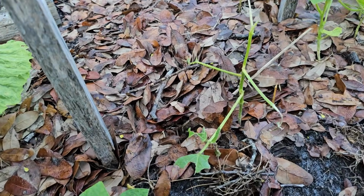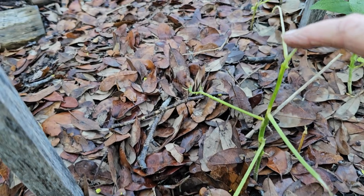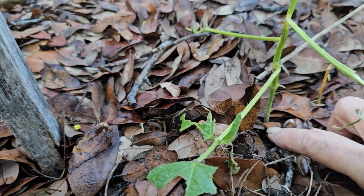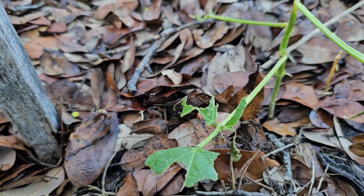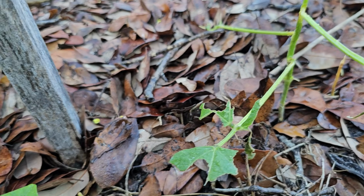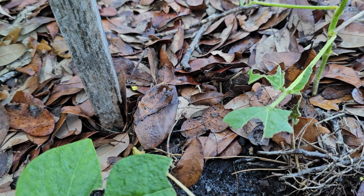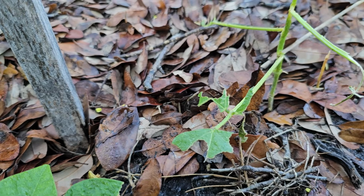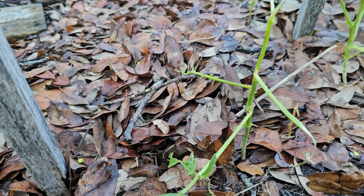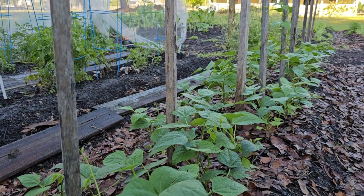This is the work of a slug. What they do is they'll come along and they'll just eat right up the stems. If it was a cutworm, they would cut off the bottom, but usually cutworms like to attack the plant as they're sprouting. Another possibility here is a grasshopper, and I just was able to catch one, and I stepped on it. So grasshoppers are a little bit harder to catch, but that is one thing that I'm looking for in the beans.